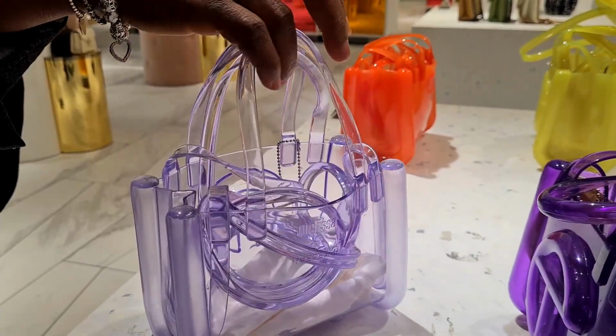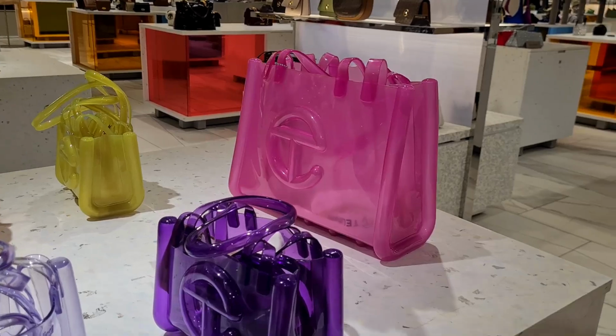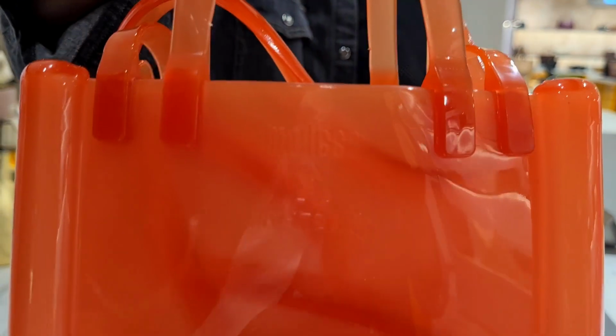This Telfar and Melissa collaboration, I really like. I think it's fun. I like the colors, the jelly as well. It's just such a cool little bag, and nice and casual.